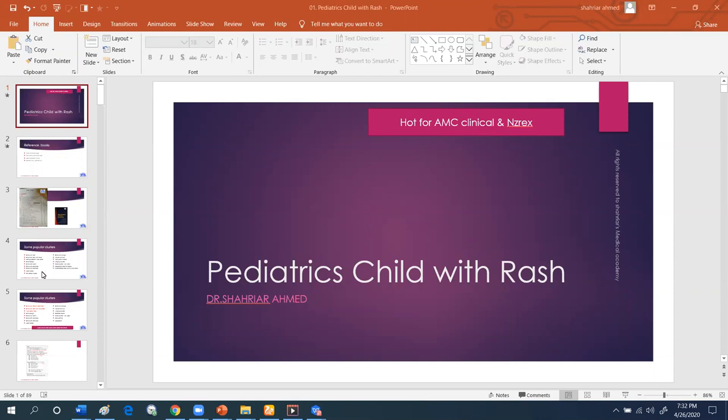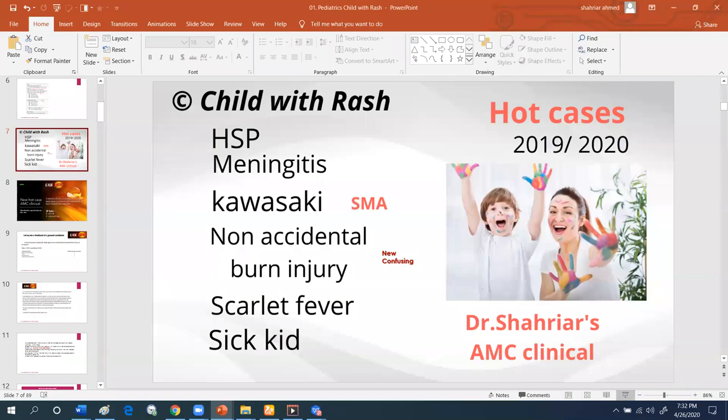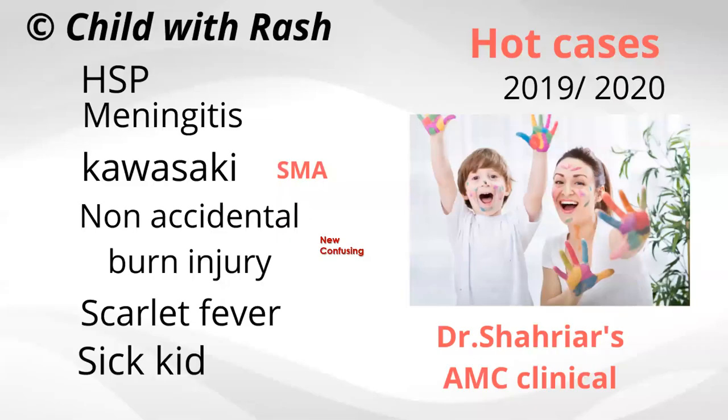Maybe you have seen some of the hot cases nowadays, these are some of the 2019 and 2020 cases. But some of the other cases, my suggestion is you should study eczema, seborrheic dermatitis, herpes. These certain cases were also tested in 2017 and 2018, if you check. But the main priority is always to finish the last 1 or 2 years. That's the plan. These are some of the cases of a child with rash from 2019 and 2020. I want you to see these cases first and give some opinion.